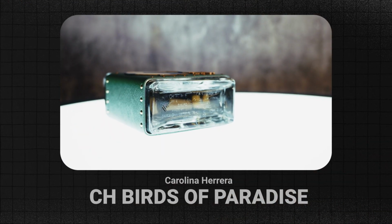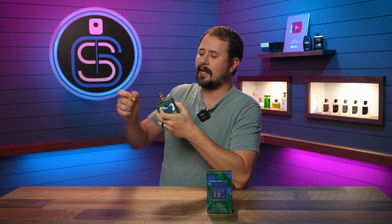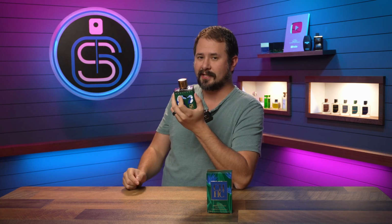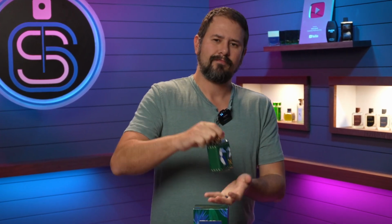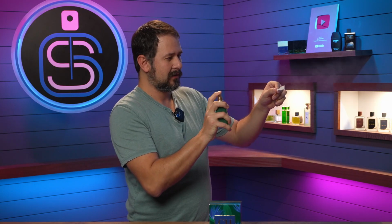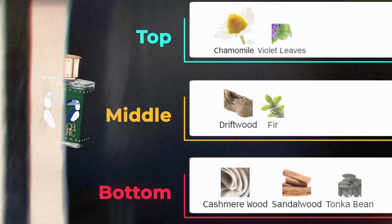Your info is going to be etched into the glass on the bottom of the bottle. You have a Herrera logo up top, and it clicks into place super snugly. It's okay. Let's go ahead and fire a couple sprays, see how the atomizer works. Really nice, like usual.